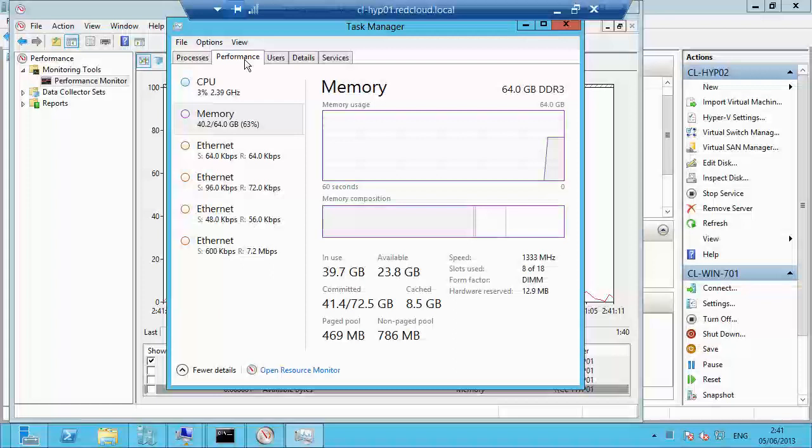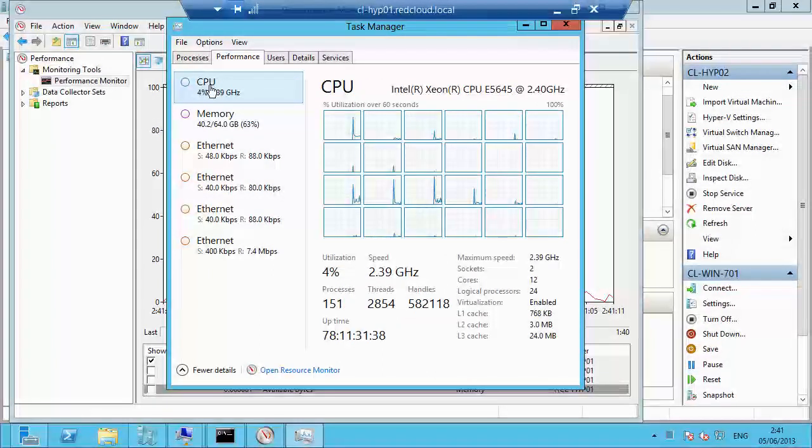Right? That's what we used to do. Hit Task Manager and just look at the CPU. Looking at Task Manager, it's all fine and dandy. Our utilization is at 3%. So my Hyper-V host is running at 3%. It's all good, I have a lot of CPU power. Is this correct? No, it is not.